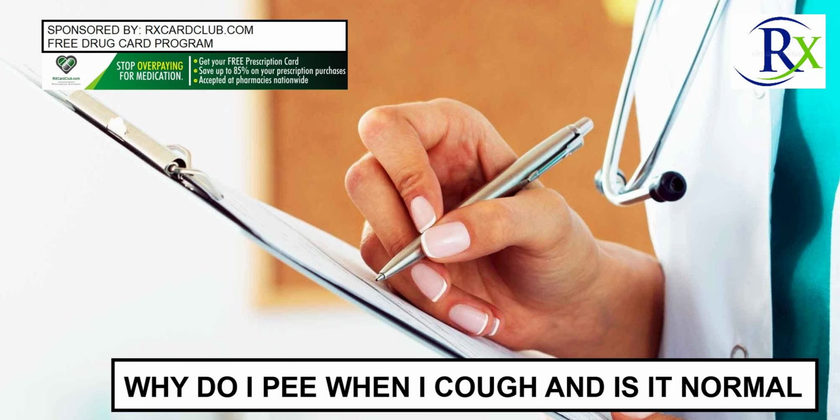Why do I pee when I cough, and is it normal? If you pee, urinate, when you cough, you may have stress urinary incontinence, SUI, which occurs when the bladder and pelvic floor muscles weaken. Other types of incontinence include urge incontinence, overactive bladder, mixed, stress and urge, overflow, and functional. It's hard to get to the restroom in time.